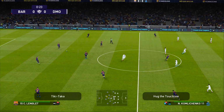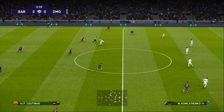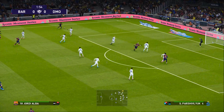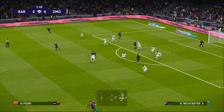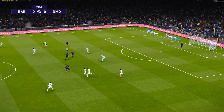So we're up and running. Philippe Coutinho. Jordi Alba. Jordi Alba delivers. And that's been levered clear. Well, that looks a foul. Yep, referee's given it.